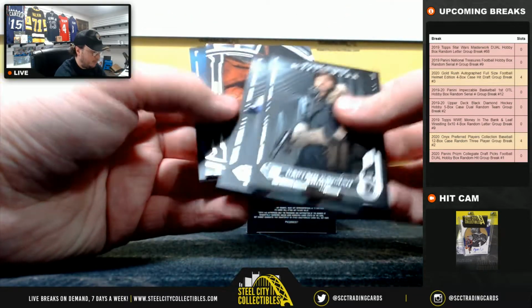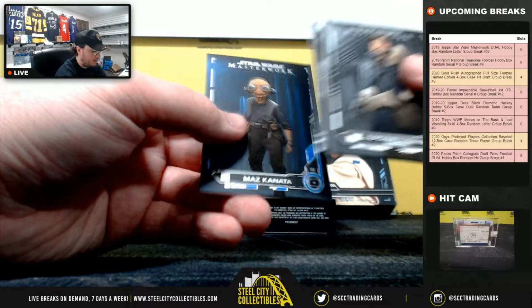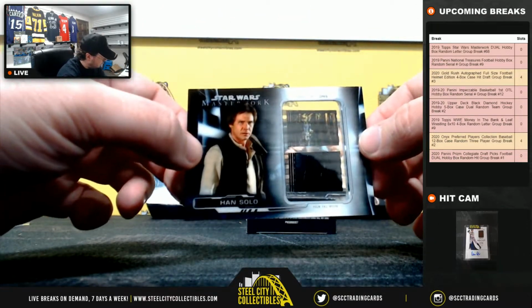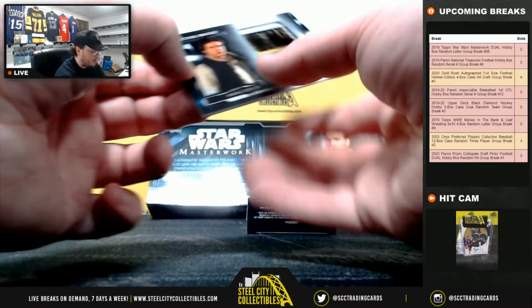Captain Andor, Obi-Wan Kenobi, Anakin Skywalker, Maz Kanata. Got a 101 relic, Han Solo. The letter S goes to Ted.